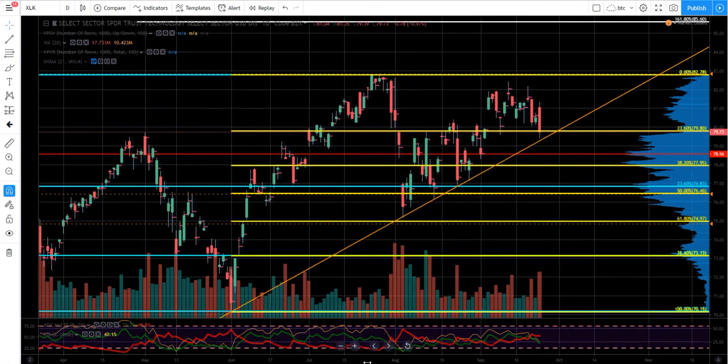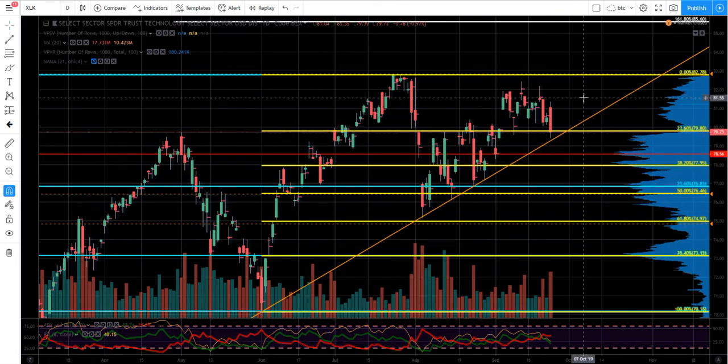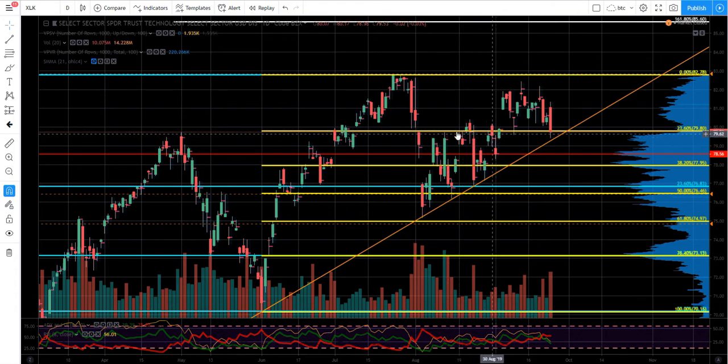I think it's also important to note here on the XLK this large amount of volume below price, just like in the NQ, all that buildup that we saw a few weeks ago, a month ago. This ascending triangle here is really just a backtest of all that action, and so the question is, does this backtest hold? That's what we're waiting to see, really.